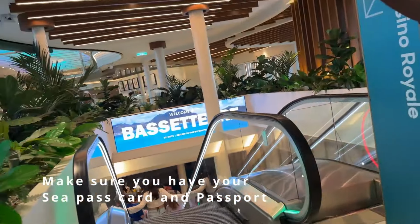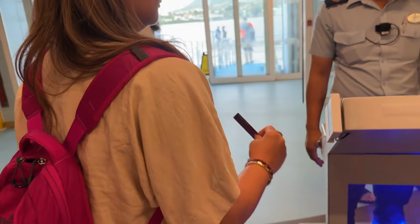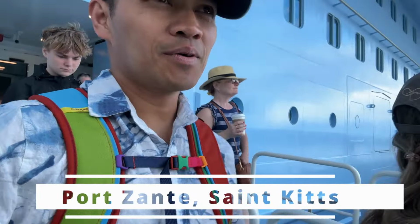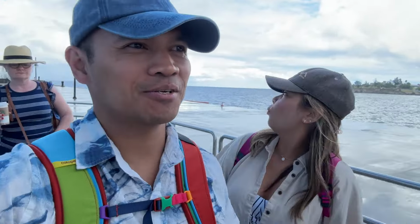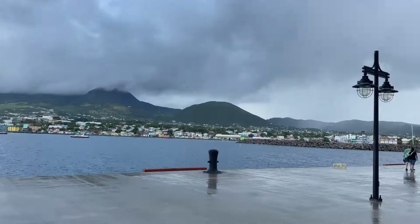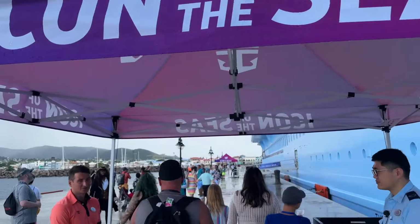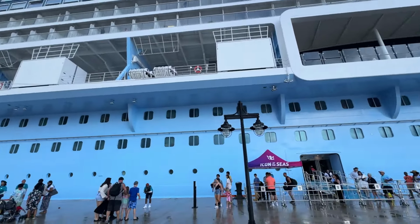Good morning. Have your seapass card ready, guys. Hi, welcome to St. Kitts. We are going to see the whole ship right now. See how big this ship is. Oh, look at this. Wow, it's a little gloomy. It looks like it just rained. Icon of the Seas.